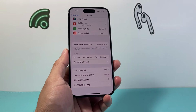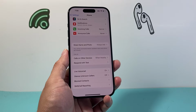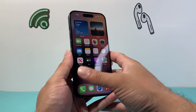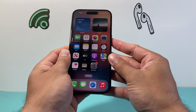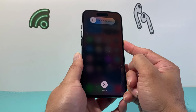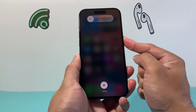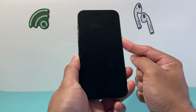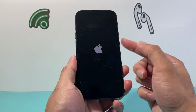Now moving on to the next thing, after you ensure that it's not a blocked number calling you that's giving the incoming busy problem, is to do a forced restart on your iPhone. It's going to be really simple. You're going to press and release the volume up, press and release the volume down, and then hold on to the side button until the phone goes completely black. So I simply press volume up and down quickly one after another, and I'm holding on to the side button. You do not need to slide to power off. Just simply wait for it to shut off, and once the Apple logo appears, you let go of that side button.